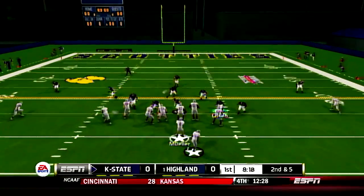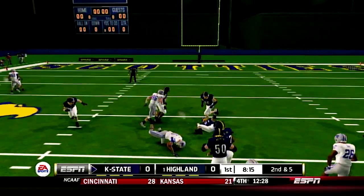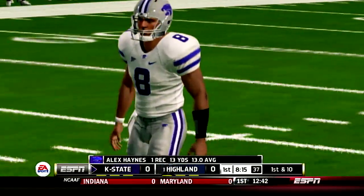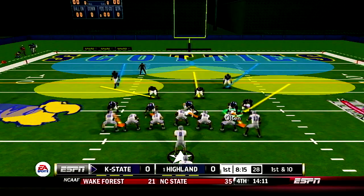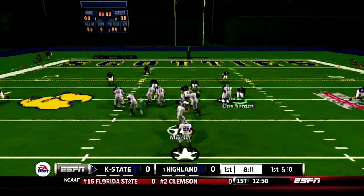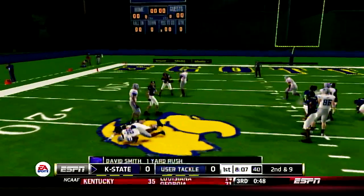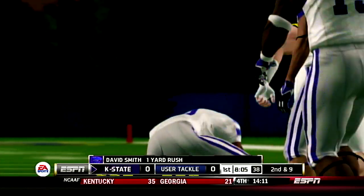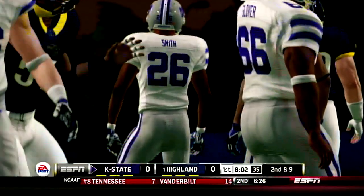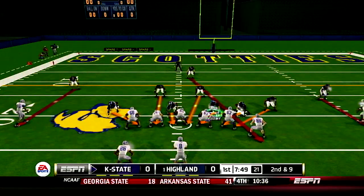And again, no huddle here from Kansas State as they're really trying their best to keep us off balance, as Hayes gets the catch. And Hayes being brought down for a gain of 13 on the reception. Again, another first down. They keep moving the chains here. K-State looking very sharp here. Highland, we got to do something here. As Mueller here finally rustles down Smith, that's a gain of a yard on the play. And Kansas State just keeps on ticking without any problems here.